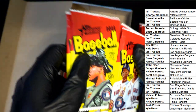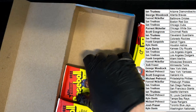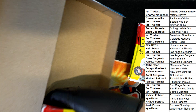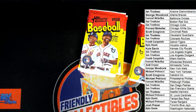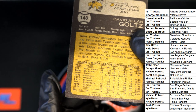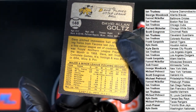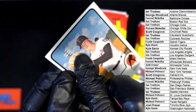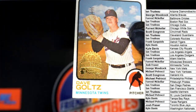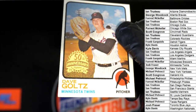That was a nice one there for the Twins owner. That's Josh F. with that Twins throwback. It was actually an original 1971. Isn't it 71? 73 Topps Baseball. So that's our original. It's been stamped.